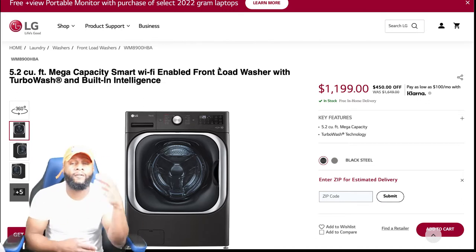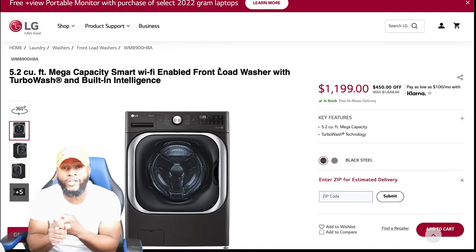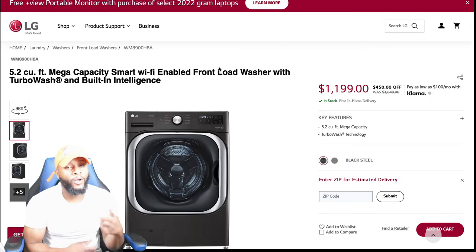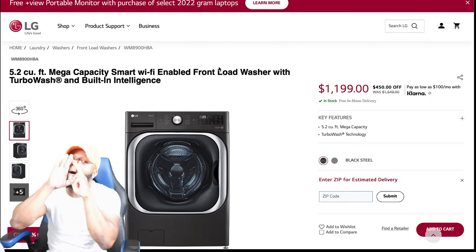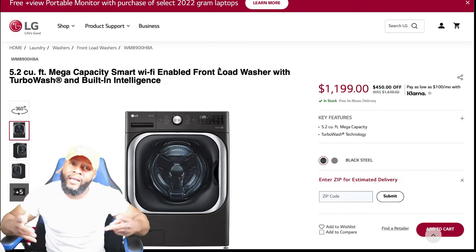We're going to break it down into four parts. One, we're going to talk about the functions and the features. What can it do? Two, we're going to break it down into the price. How much it's going to cost you. Might cost you a little, might cost you a lot. Either way, it's going to cost you.